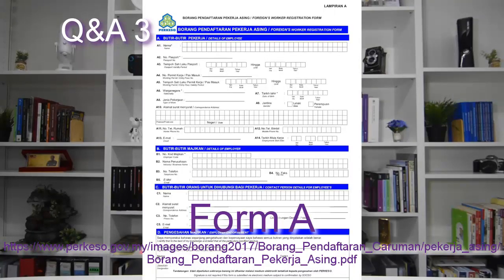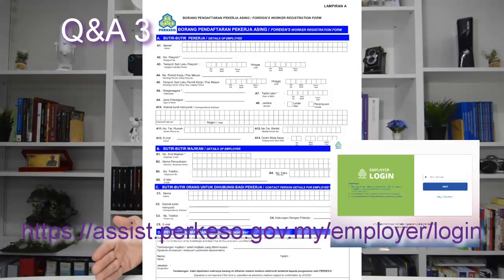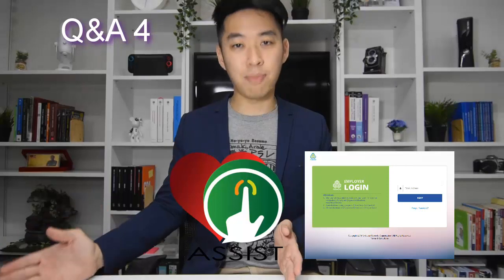How do we register? The registration will go by a form called Form A, or you have to go through the Assist portal. How about the submission and payment? The submission and payment can also go through the Assist portal.